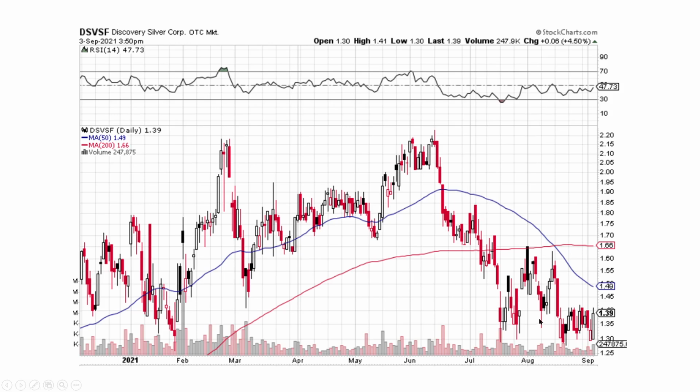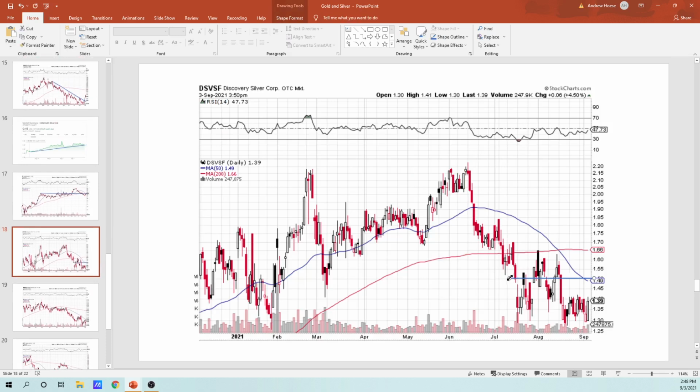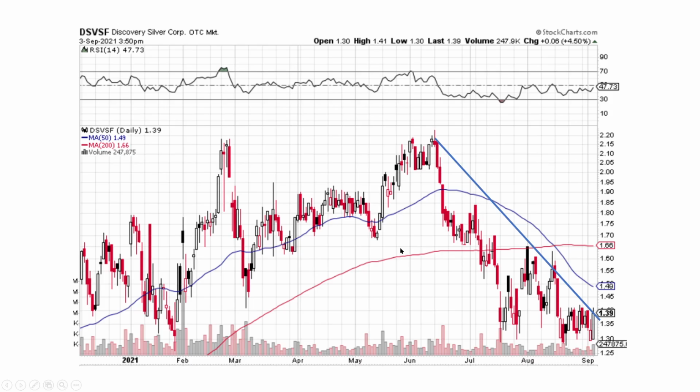Discovery Silver. Looking at this guy here. Nice big up day today. We got to break through the downtrend. These are a little bit lagged. Some of these juniors are a little lagged compared to some of the bigger boys. But we're right there trying to break. And I do like Discovery Silver. It's got a lot of silver in the ground. It's low grade, high cost. Lots of leverage when the price moves way up.